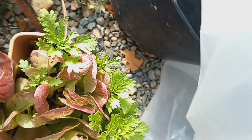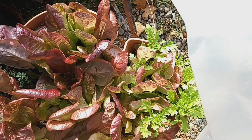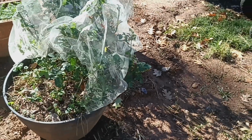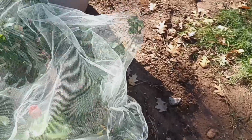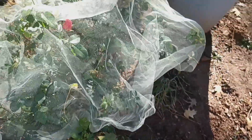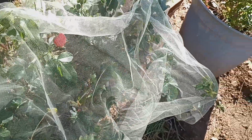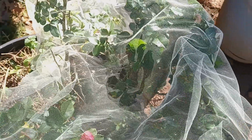That's my little lettuces, and they're doing good. These are a little bigger, but I picked them pretty good too. I don't know if you can see them. Yeah, I got some pretty good lettuce there. I'd run out of my plastic, but I had been using this to keep the deer from eating my rose bushes and stuff. And it actually protects it a little bit too, I think. It gives it not as much as the plastic, but I've got some roses coming on in there too.